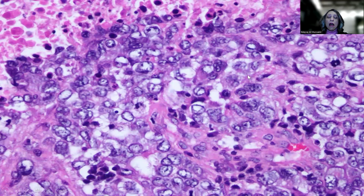And on even higher power magnification, we can see the tumor cells with vesicular nuclei, small inconspicuous nucleoli, not much in the way of any clues to the diagnosis. Based on the radiological findings and suggestions, the immunostain was performed having both differential diagnoses in mind, whether this is a GBM or this is a metastatic tumor from somewhere else, in particular metastatic carcinoma.